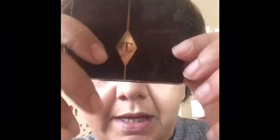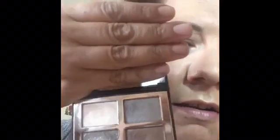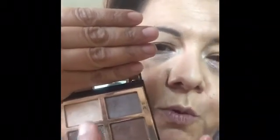Now, first up is the Golden Goddess palette, which is 4 eyeshadows, as they all are. And as you can see, there are the colours. So as with all of her palettes, you have Prime, Enhance, Smoke and Pop. Okay, I'm just going to swatch these on my arm so that you can see the colours.